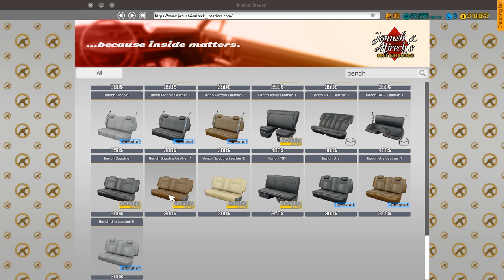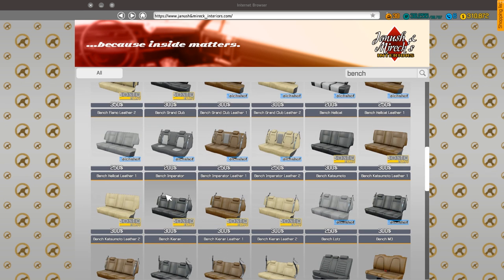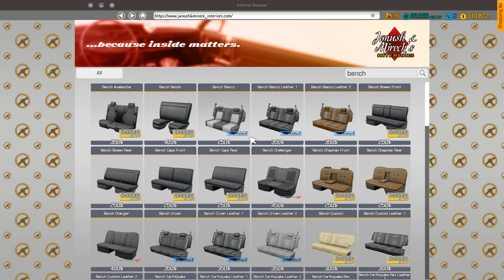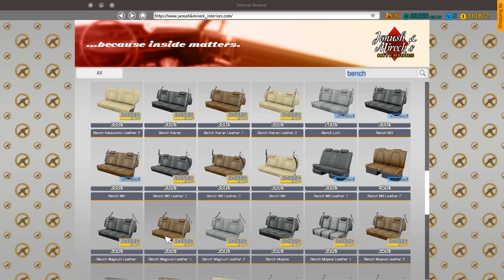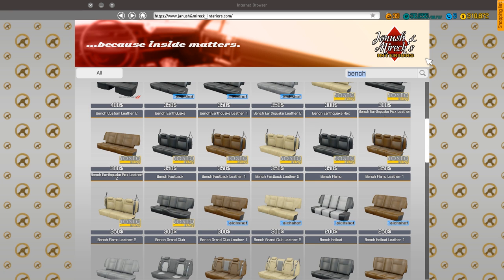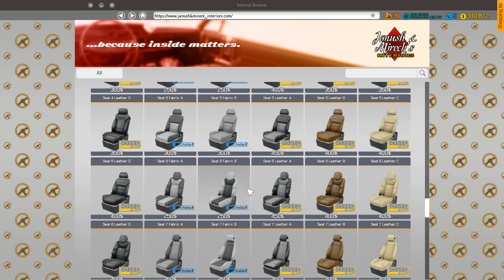Decisions. Let's see. Can I put anything in the back there? I don't think I can. I'm not seeing what the actual back seat was looking like here. Of course, I can't recall. I'm a silly goose. But tell you what, we'll get rid of this. Let's just go to all, and we'll get the Dodge Charger parts.